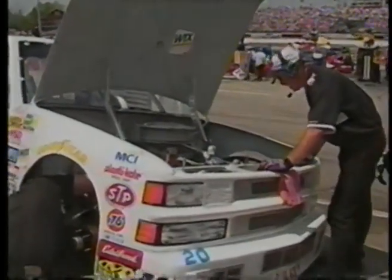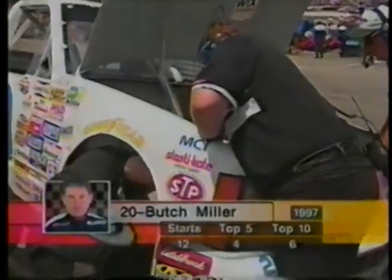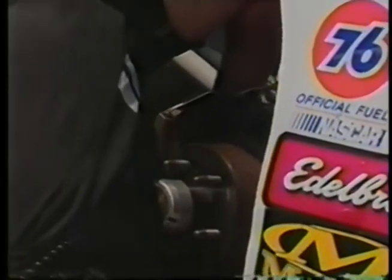Dick Berggren? Things could not be going worse for Butch Miller. Right now, his crew chief is standing on top of one of the war wagons with his knee in a cast. Orthoscopic surgery this week. His truck is out of brakes. They're working underneath the hood, trying to return the brakes to it. He's had 5 tough runs in a row, and this is going to be number 6.